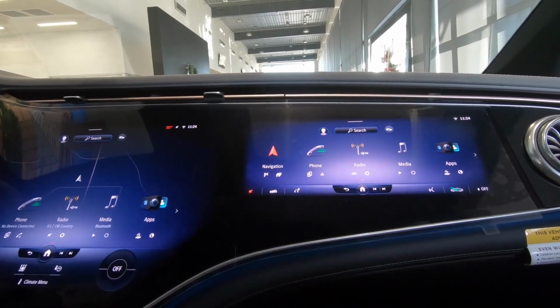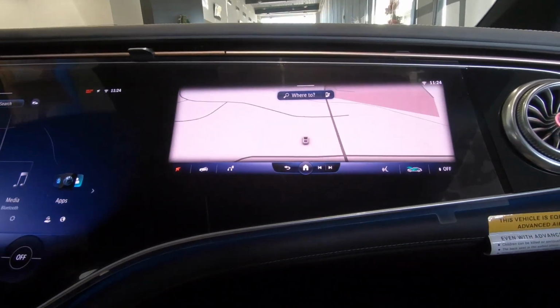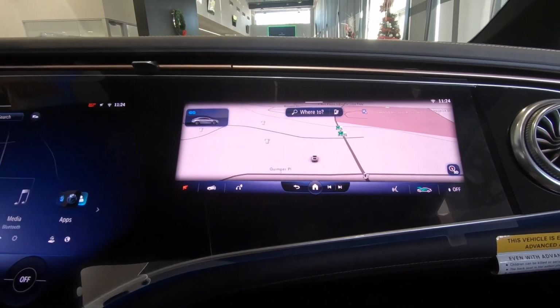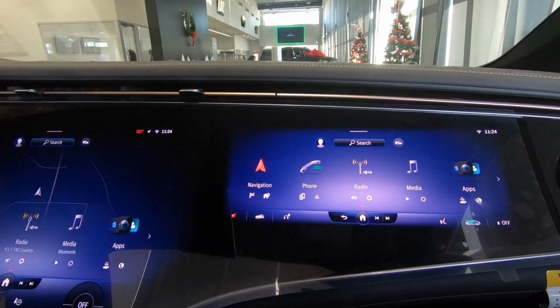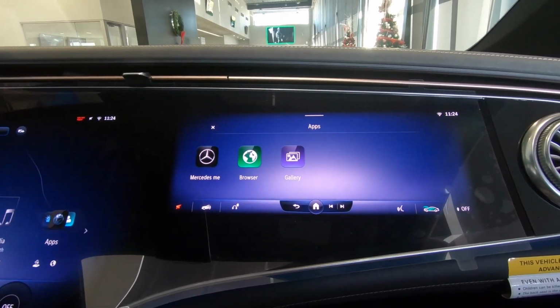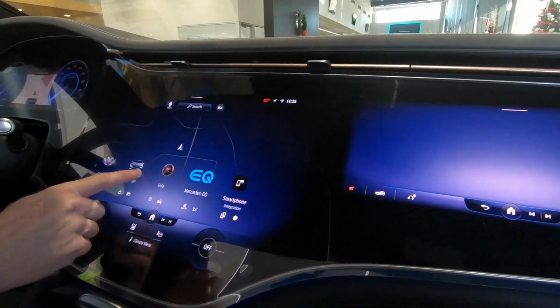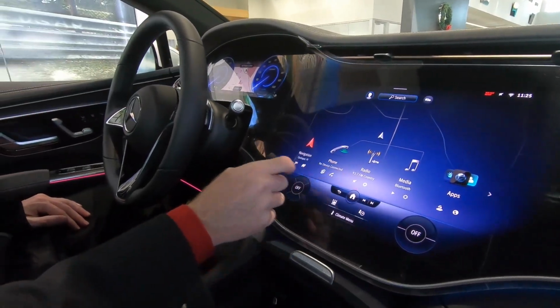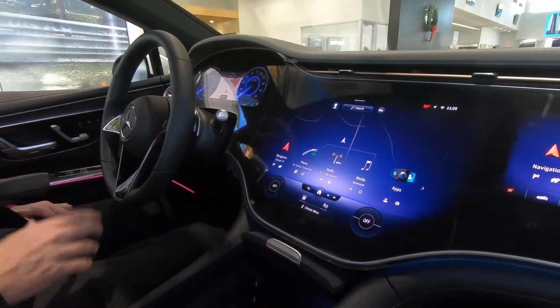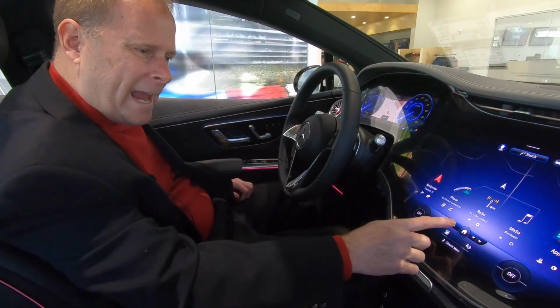So if the passenger wants to make changes or see what's going on or pull up navigation, it's a little slow in here, but there you go, you got it to pull up. You can pretty much see everything that's there. A lot of great features and functionality here. Of course, the same thing here in the center, so I'm going to just scroll through some of that. You know, it's the same basic stuff. We won't harp on that too much, but the thing I really like here is the ambient lighting.